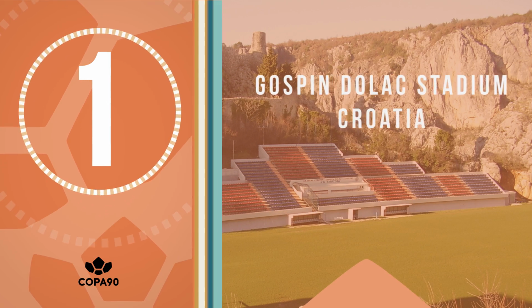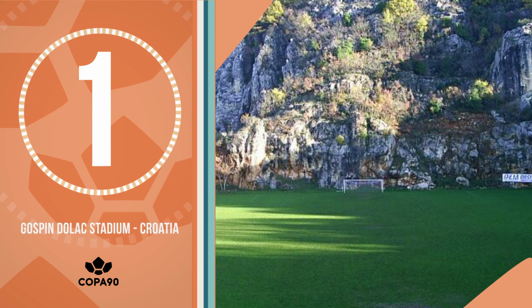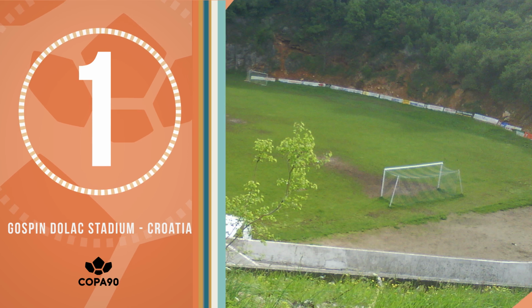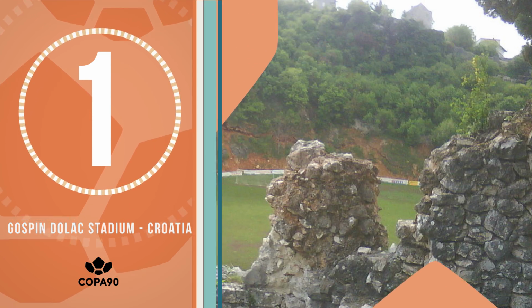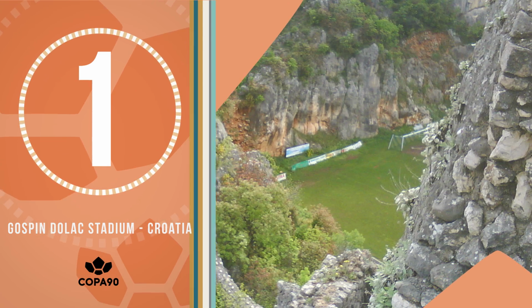And at number 1, we are back in Croatia at the Stadion Gospin Dolac. NK Imotski play in one of the most unique stadiums we have found. With a capacity of 4,000 fans, the stadium is sat on a cliff edge and completely surrounded by rock face. This stadium is a must visit for its unbelievable surroundings.